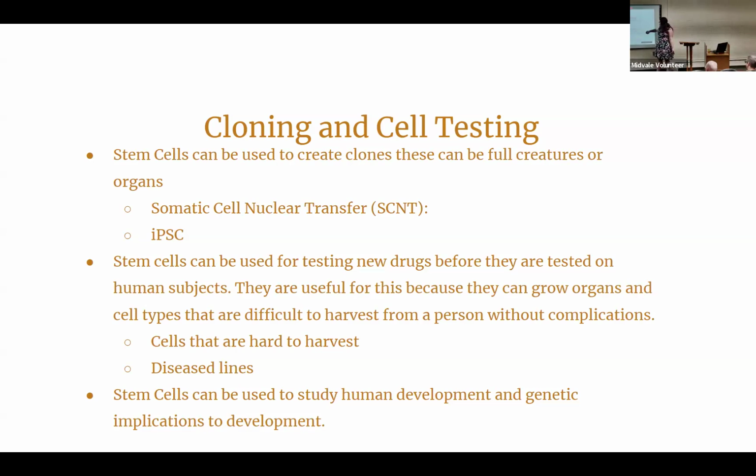So this is kind of a cool thing of the past, but I wanted to talk about it: somatic nuclear transfer. Basically, you take an adult cell, you take an embryo, you remove the DNA from the embryo, you take the DNA from the adult cell, put it in the embryo, and now you have an embryo that has the information of whoever you want to make something for, which is really cool. But now we have iPSCs, so we can skip the embryo part, which is great. And it's also just a lot easier. So I just put this in because it was a really cool thing you could do. But iPSCs are obviously better for many reasons.